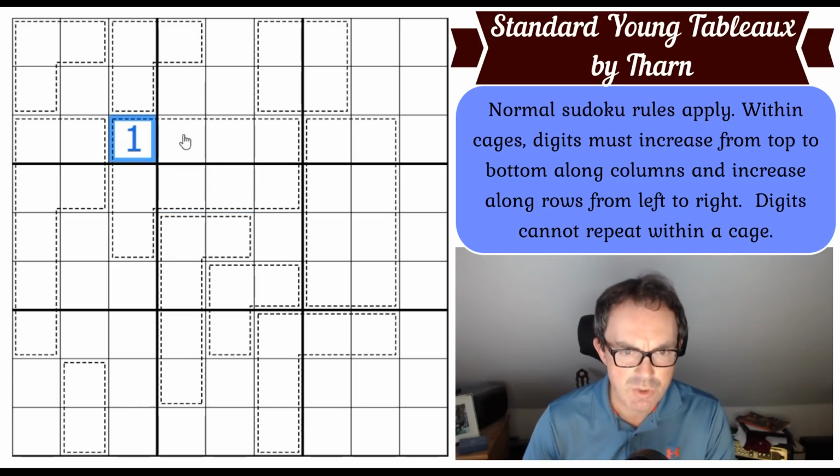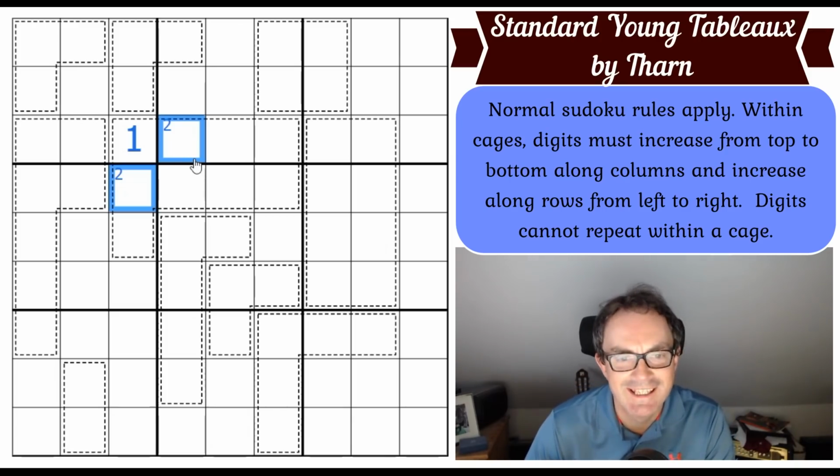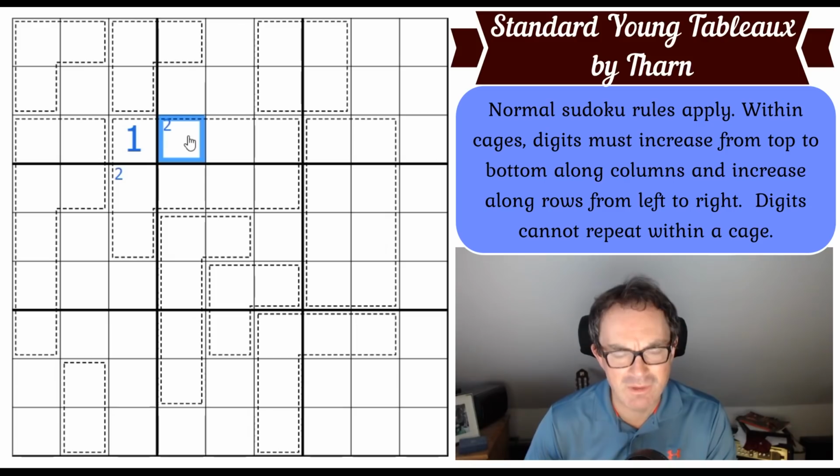And now presumably 2 must be in one of those squares. And 3, no, you see, now it's going to get tricky. Because where's 3? And I think, if this is 2, so if this is 2, 3 could be here. If this is 2, no, you can't put 3 here, can you? You can't put 3 here because one of these 2 squares would therefore be higher than 3. So 3 doesn't go there.